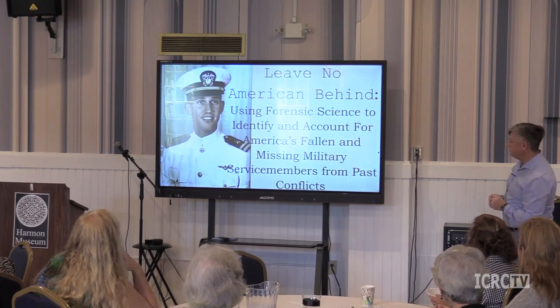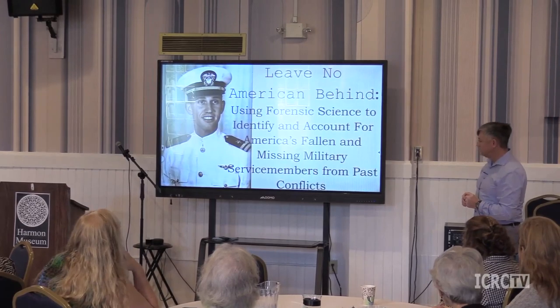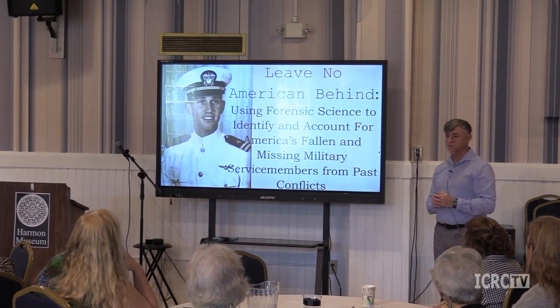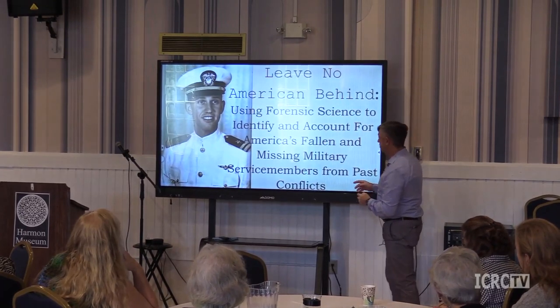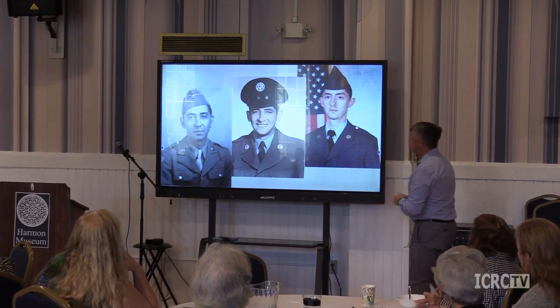At that point, he's wearing two bars, which make him the rank of lieutenant. And as you see on his left breast, that is the coveted, highly respected Wings of Gold of a naval aviator. This is taken probably two or three years before his loss in 1967. So let's play with this.